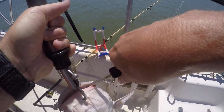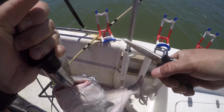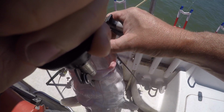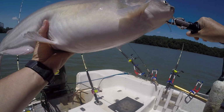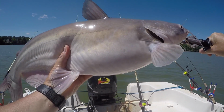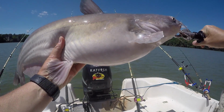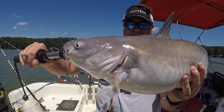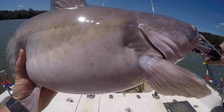I can roll that hook out. There we go. Something in your mouth? Nope. Good looking blue. Nicest one of the day. Hey there, fella. Good fish. Get that one back alive.